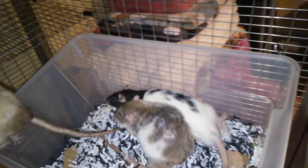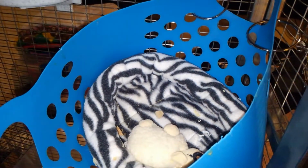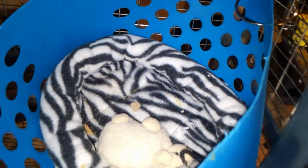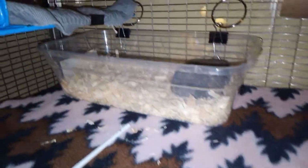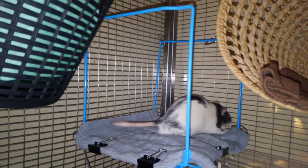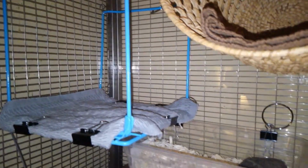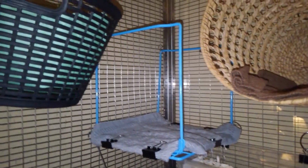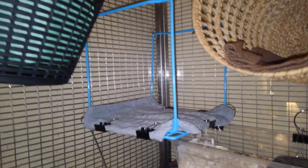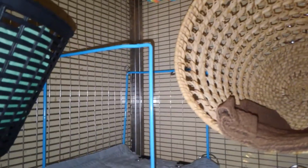There's Calcifer and Oswald. Up here we have this basket with that little bed inside of there, and then a toy for them. So on this shelf, the one and only shelf, there's a litter box. There's Bolt. There's this blue thing that Mom gave me. It actually goes inside of a locker. It's supposed to give you a shelf inside of your locker. I have it upside down here. We'll see how well that works. I don't know if they'll end up climbing the sides of it or what will happen.